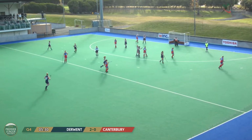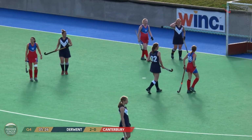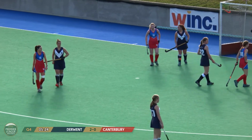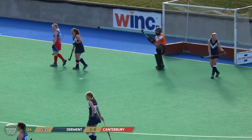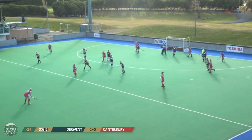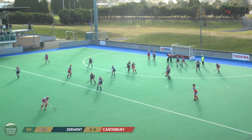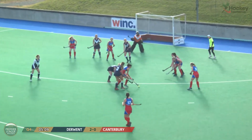Still is only 2-0. Time is running out for Canterbury, but you'd probably be biting your fingernails a little bit every time Canterbury go forward if you're Derwent just at the moment. If I'm Blair Beard here, though, I'm hunting around for Dugan. Here it comes. She's got Camille O'Connor on her right. Ignores her and goes direct. One back by Curtis.